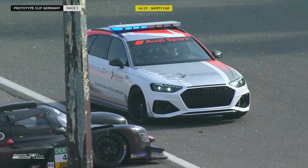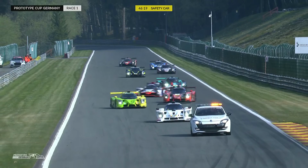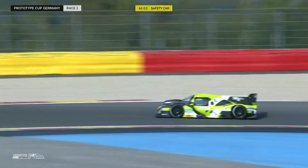Okay. Not a huge amount of runoff area on the outside of that corner where we have the two cars, one in the gravel, one after the gravel trap. But a place where you would run side by side through the first part, which is the right-hander, and then you've got the left-hander that comes on to a short blast, little straight down to the double right at karting, and then Stavelot. It's not called Stavelot anymore, but I'm going to call it Stavelot because I like it. Curve Paul Frère. Yes. One of many iterations of those two corners.